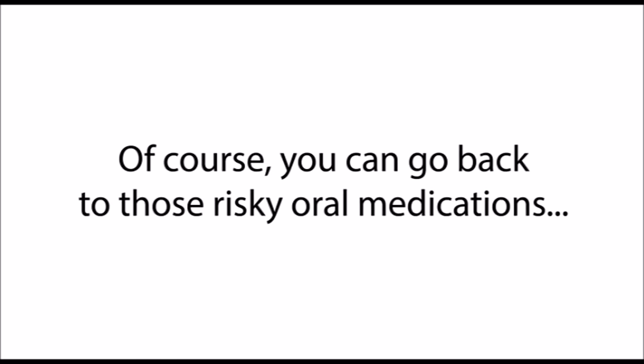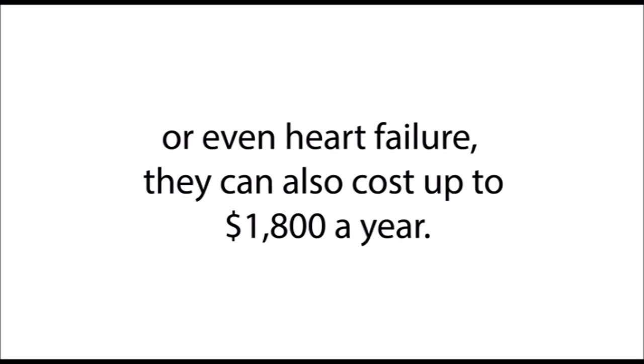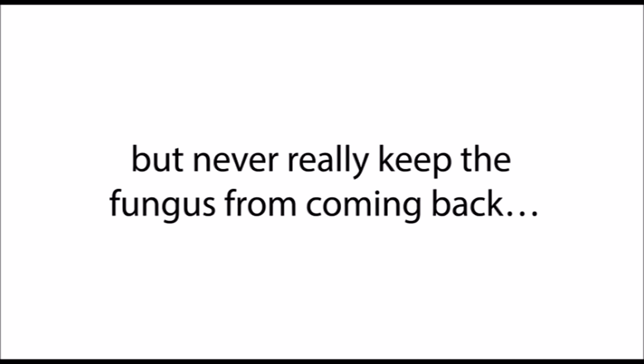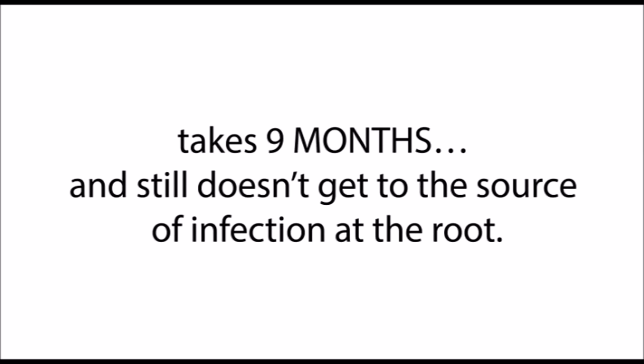Of course, you can go back to those risky oral medications, but besides the sick stomach, low energy, liver damage, or even heart failure, they can almost cost up to $1,800 a year. Or you can continue to apply topical creams that might numb or clear the area for a short while, but never really keep the fungus from coming back. Or resort to painful laser therapy, which costs about $1,000 per treatment, takes 9 months, and still doesn't get to the source of the infection at the root.